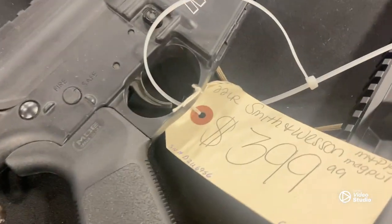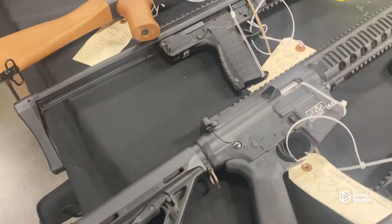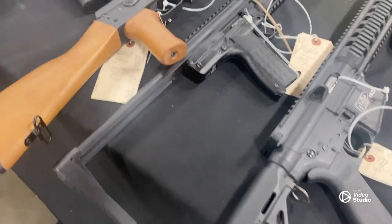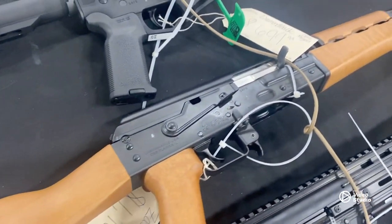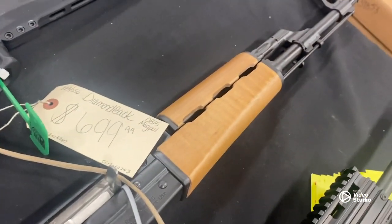It's a .22 LR rifle right here. $399. That ain't too bad. And you get over here, right here, to the AK, AK-47 right here.